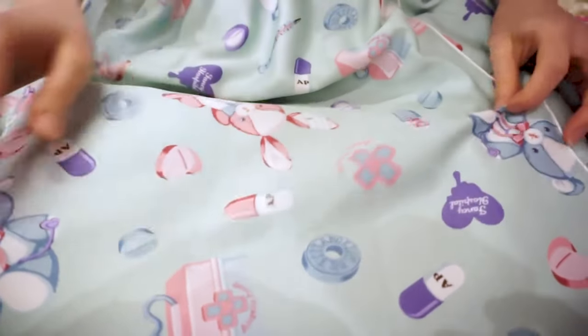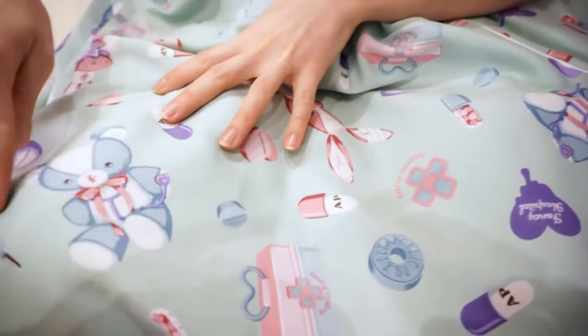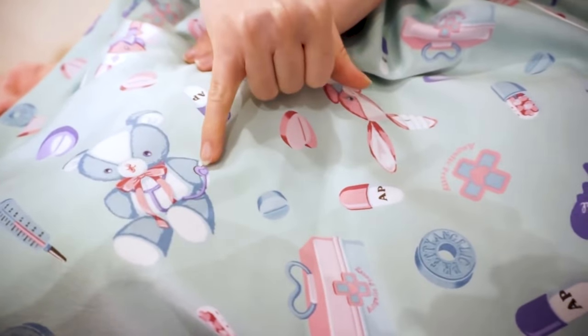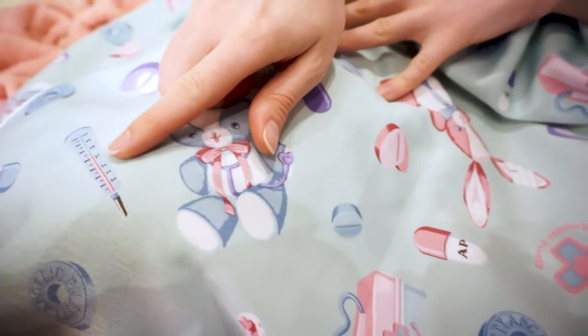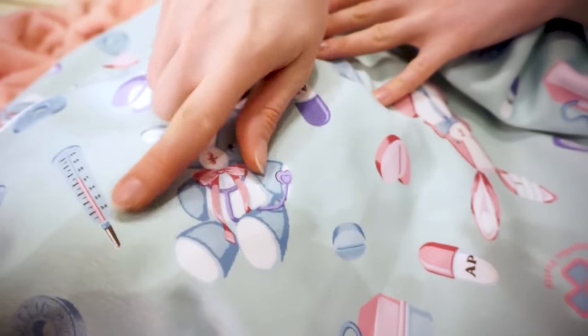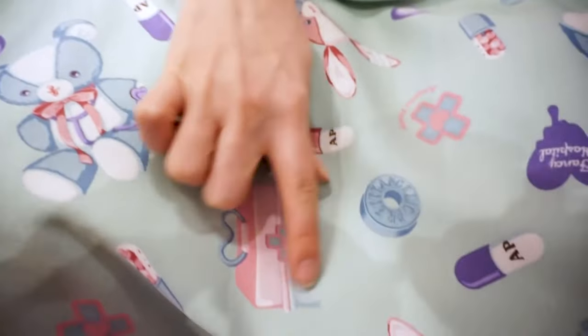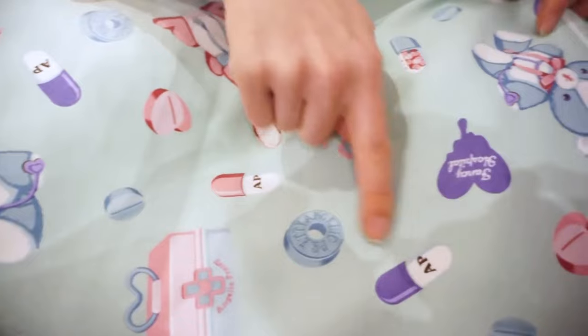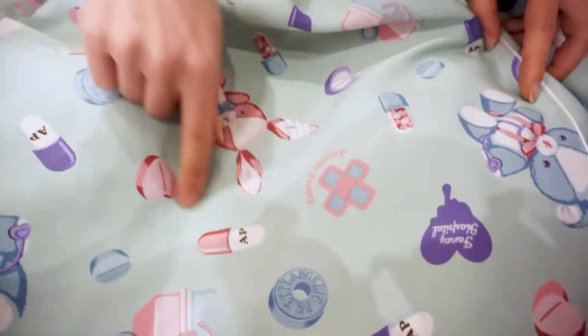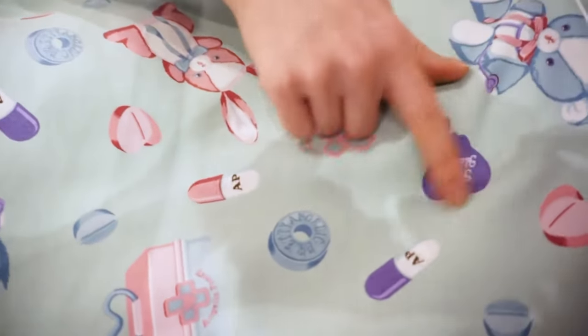So I just realized, if you check, the bear is actually Dr. Bear, because Dr. Bear has the stethoscope here. And then you have something like a fever thingy. There's a little box to store all the goods in and the medicines, all the medicine that's going around, all heart shaped, looks a little bit like candy.